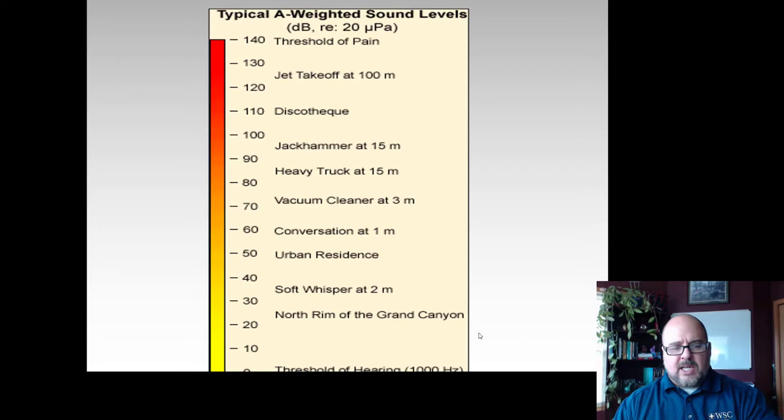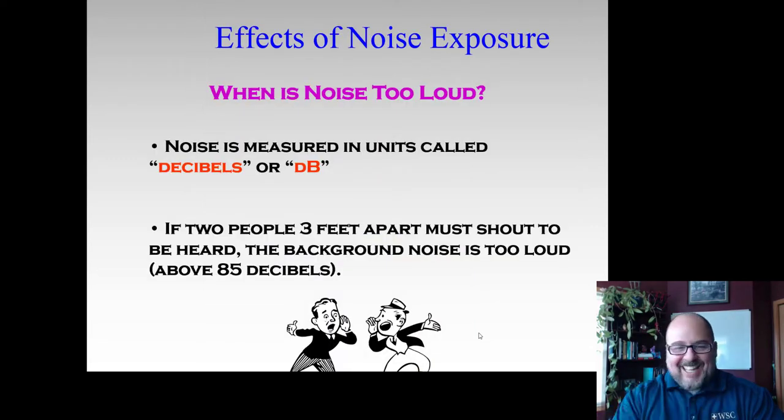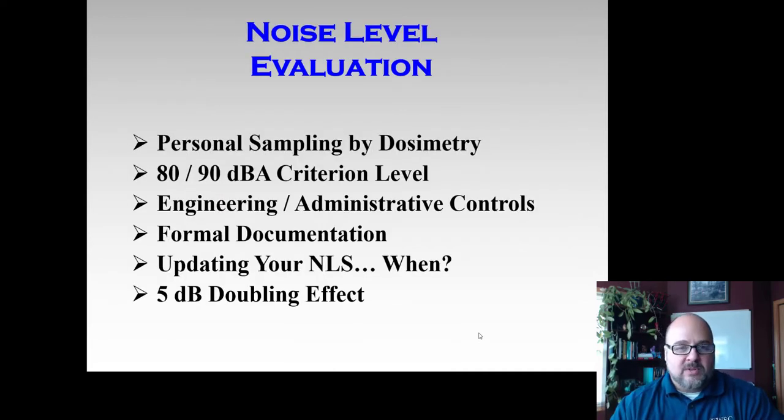So here's a basic breakdown continuum. Over 140, yeah, you tend to have a threshold of pain there that's super, super loud. You can see jet takeoff, discotheque. How old is this? 1970s? Okay. Noise measure, our units are decibels or dBs. If two people 3 feet away must shout to be heard. Yeah, okay, they actually put that into the presentation. That's just a rule of thumb we use in IH.